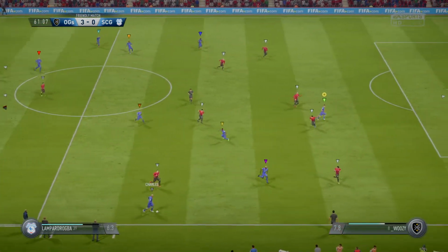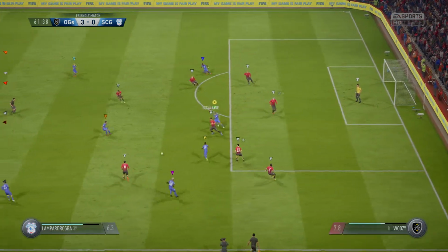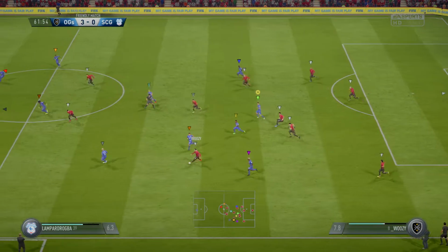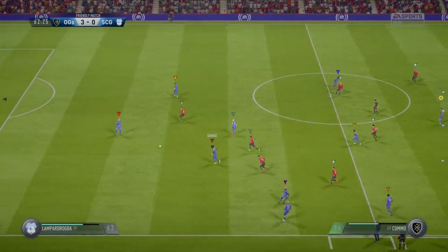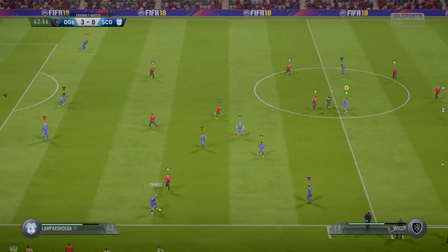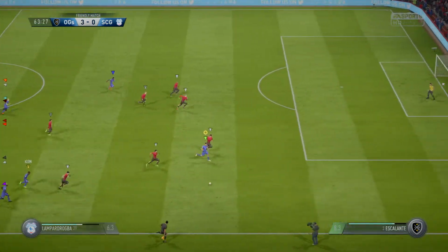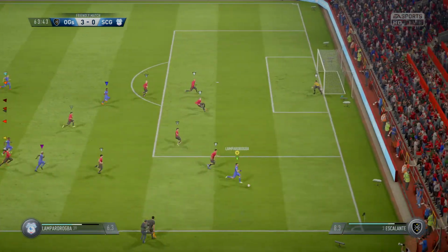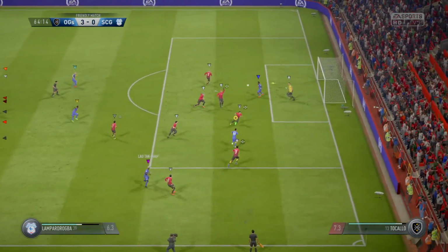Trying to stretch the opposition using the wider areas here. Neatly intercepted. Ramos, Charles. Good position. They've worked this attack very well into quite a dangerous position now.